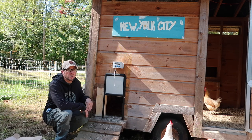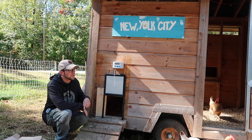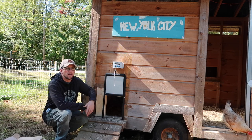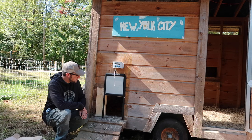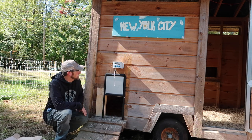The days I don't feel good or it's rainy and yucky, this door's gonna automatically go up in the morning, let them out. They can get their feed, and they can get grass and grubs, and they can get their water, and then we'll be feeding them. So this is gonna be great. I'm excited. We'll see how it works tonight, guys.